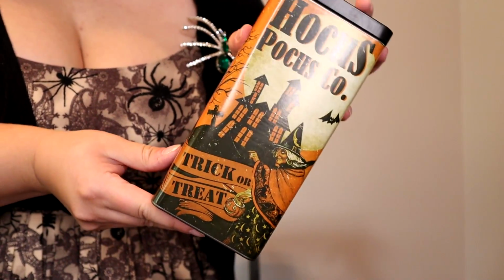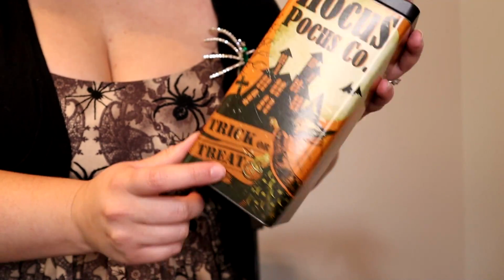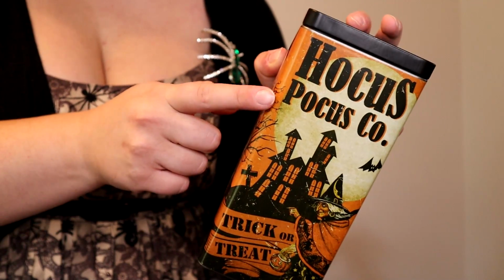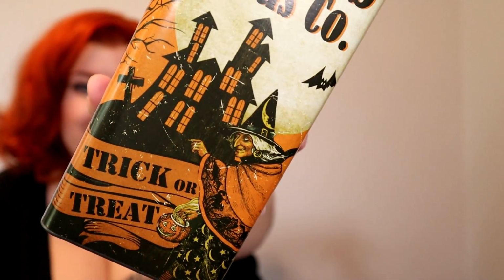Next from Michaels is this little tin that says Hocus Pocus Co. This was $12.99, and it's just a little metal tin that opens up. I got this for my kitchen because I thought it looked cute. Wow, that is reflective, eh? I thought it looked like cute coffee packaging. It says Hocus Pocus Co. Trick or Treat. It reminded me of Bones Coffee Company, and they always have the name of the coffee. So I got that for my kitchen, and I thought I would put it on the counter and maybe put my bag of coffee in there because it's a little airtight container. I love this little witch on there. She's so spooky, and it has a haunted house on it, which, you know.